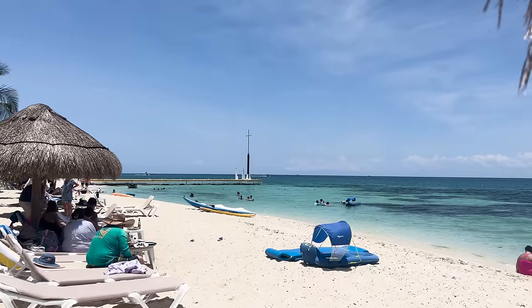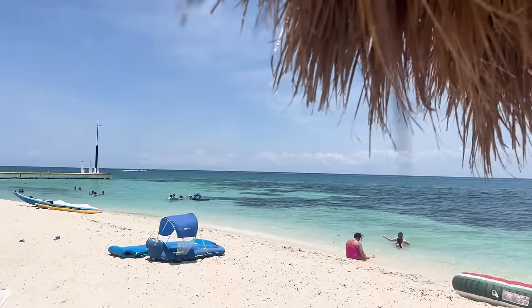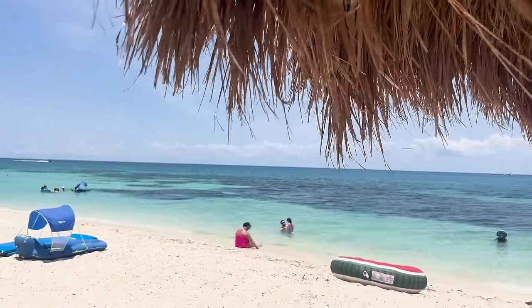By the time we arrived, all the palapas were taken. I hope I'm pronouncing that correctly. If it's important to you to get one of these tiki hut type umbrellas, you should try to arrive as soon as the beach club opens.